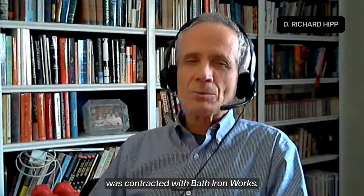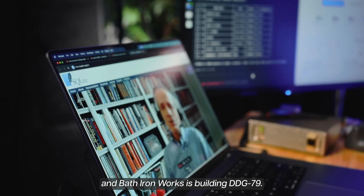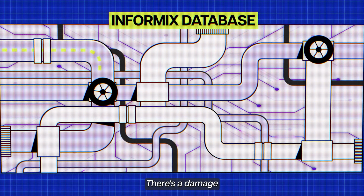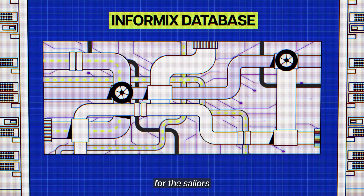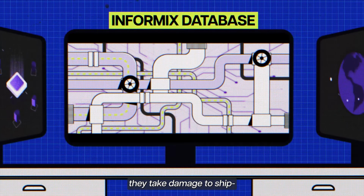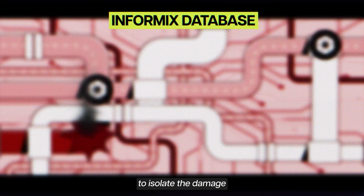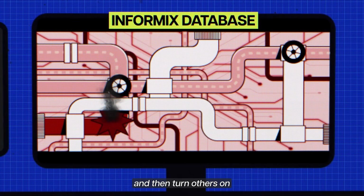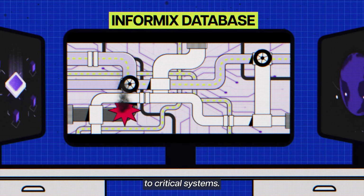I was contracted with Bath Iron Works, and Bath Iron Works was building DDG-79. There was a damage control system. It was just an information system for the sailors so that, if they take damage to the ship, you need to be able to turn valves and circuit breakers off to isolate the damage and then turn others on in order to get necessary support to critical systems.